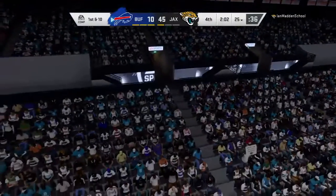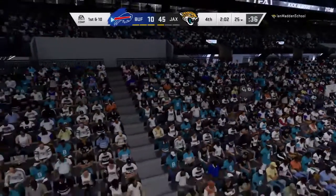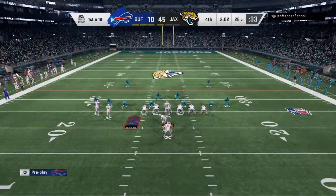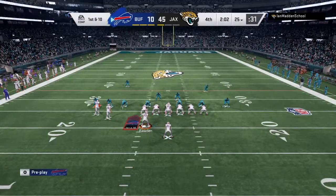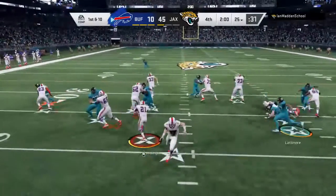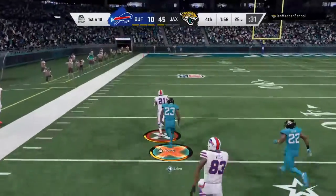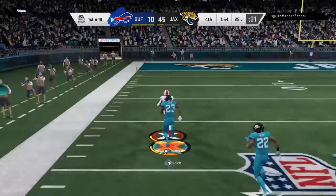First and 10 at their own 25-yard line. On the double, the Bills come to the line to start their next drive. They are looking to make a bit of a 180. They are sputtering right now. And frankly, I think it's time to call your playmakers together and say, all right, guys, we're going to lean on you through this patch.